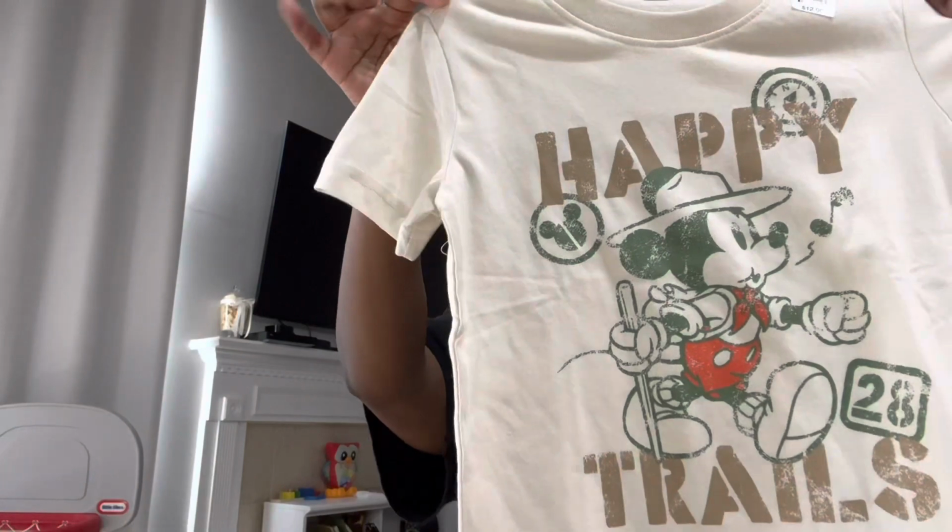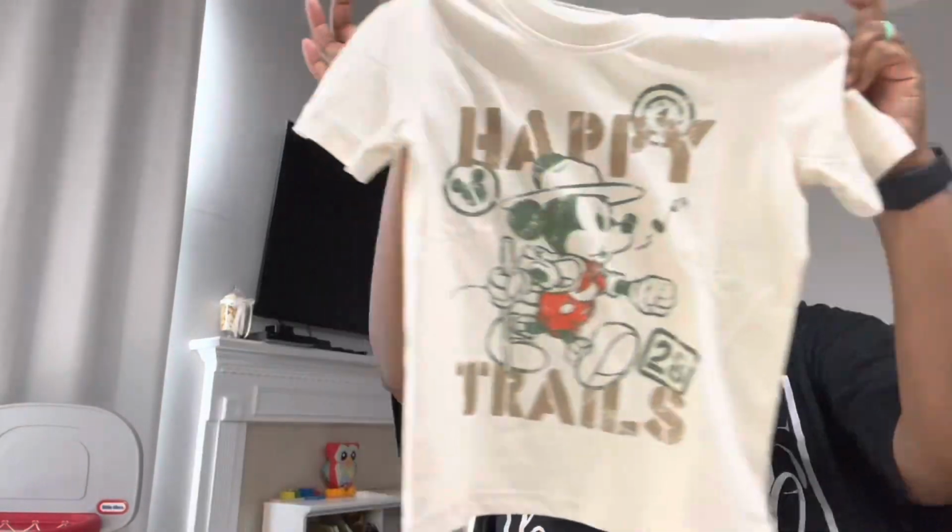But I picked up the shirt for Michael. Really cute. It was $4.80. And then this one is for Joshua. $4.80 as well in the clearance aisle. You can find some really good Disney items at Kohl's in the clearance aisle. And one of them was free because I had that $5 coupon. But that is pretty much it, you guys.